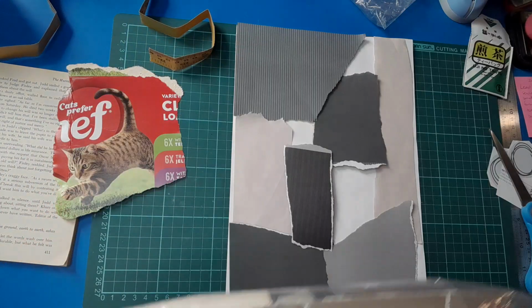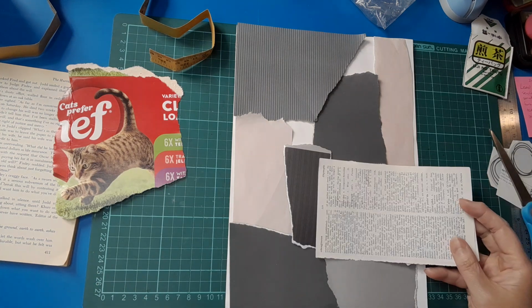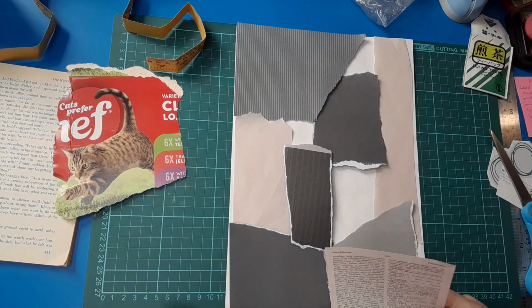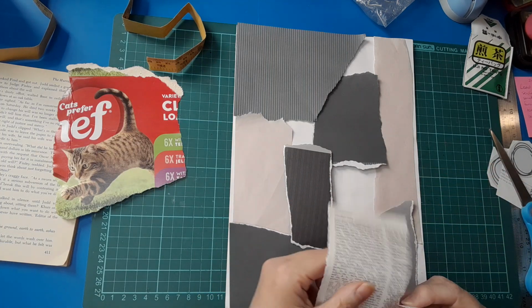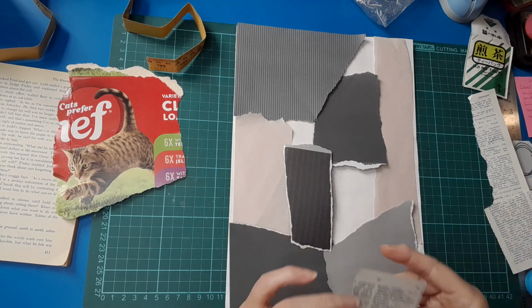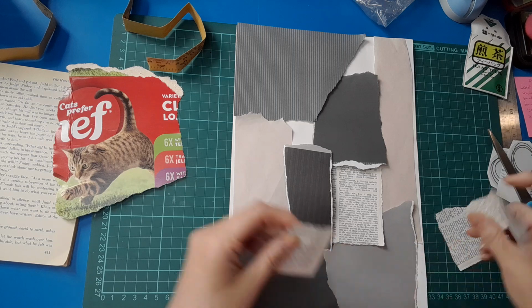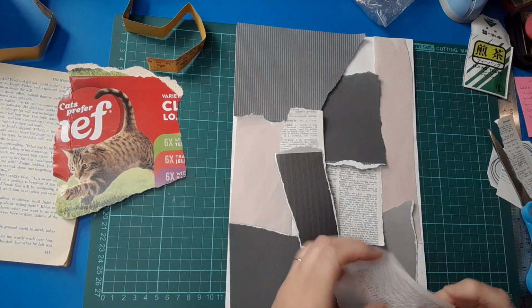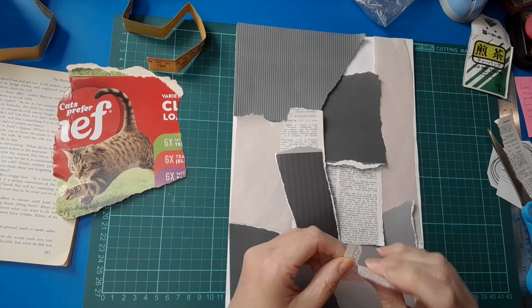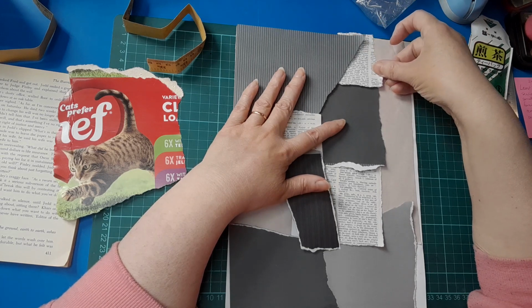So what's the closest thing to grey I've got? It's not really anything that's grabbing me. Maybe dictionary page. Let's go dictionary page. We'll put a bit of that there, and put a little bit in here. Now I've got to remember where I had everything so I can glue it down. And then up here. I don't mind it being upside down at all.